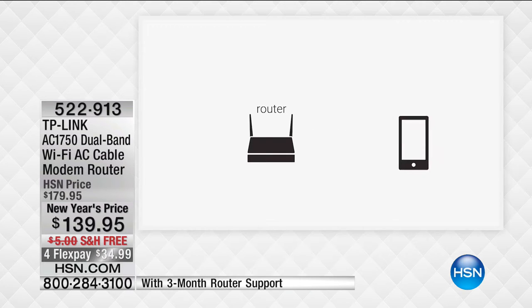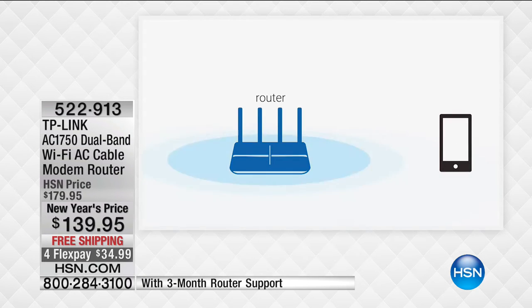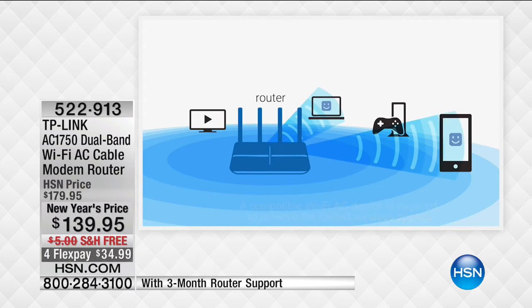Why is that possible? Well, a traditional router sends out a signal. And when you're in that signal with your device, you're lucky to get the internet. Well, with your TP-Link, when you're within that signal, it has multiple antennas that actually see all those devices, and then it sends a stronger beam. So while you're walking upstairs and downstairs, you're still connected online because you have that beamforming technology.